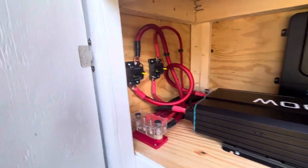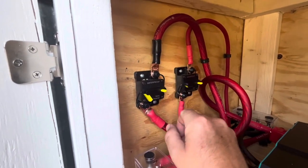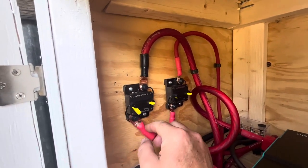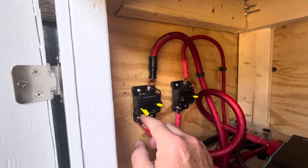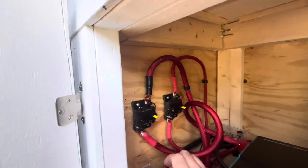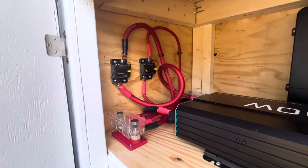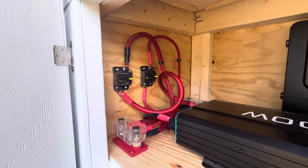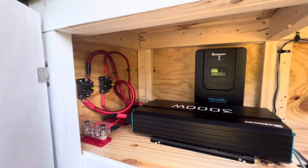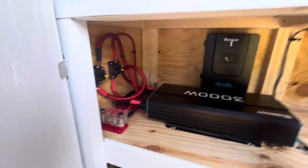These are pretty cool. A friend of mine kicked me onto these Marine circuit breakers. Nope, and we lost our juice. I was going to buy the inline ones, and he showed me these that are way better. Really clean install, easy to get to. If you need to turn something off, like I turn the inverter off when I'm not around so I don't have to worry about power going to it, it's just another safety measure. Those work really good.